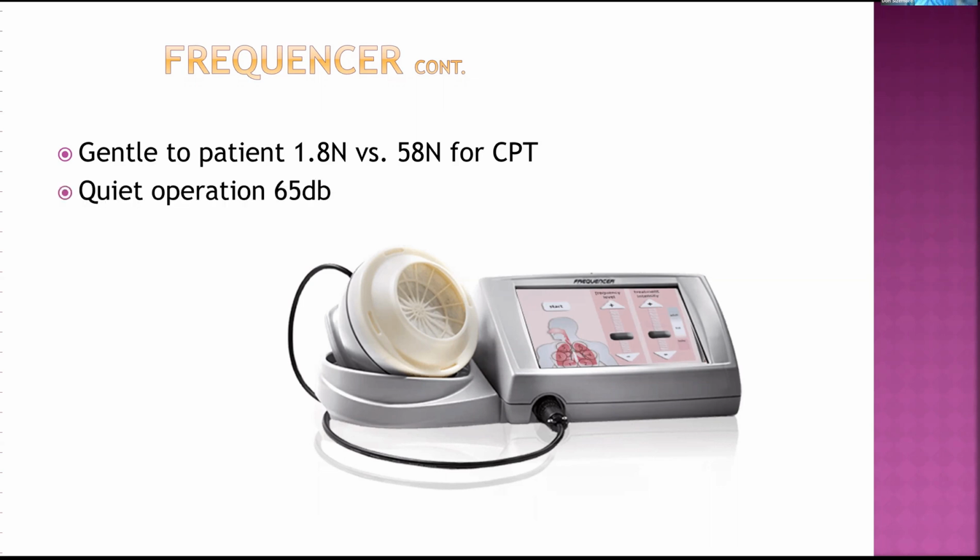The frequencer is a quiet machine in therapy. You will hear noise when you are using the frequencer on a patient. Remember, the noise that you hear, just like in our mucus video moments ago, is not the sound waves that are helping the patient. They are below your hearing capabilities. So just keep that in mind.